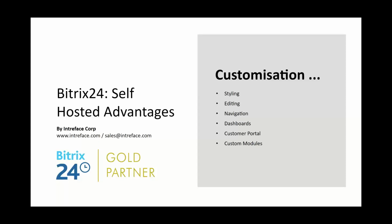You can also build your own dashboards, and this is a very popular feature. You can create custom dashboards to display different sets of data. A very popular type of dashboard request we get is to build a sales dashboard. So we pull sales information from the CRM and create your very own custom dashboard.